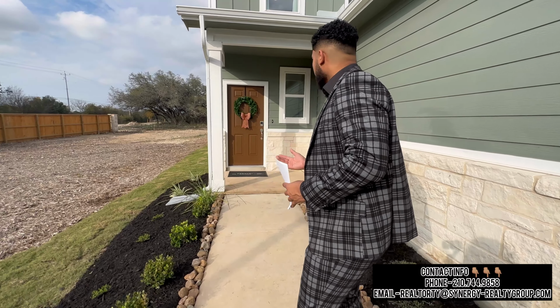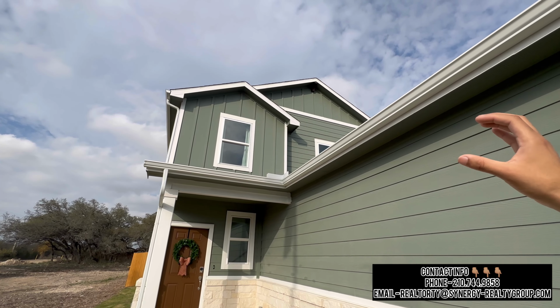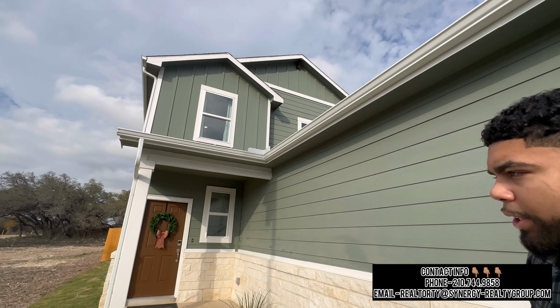As you can see, the exterior is going to be your siding with your stone front elevation. This is a very unique style. It's going to be more of your board and batten material on the upstairs. So now let's go ahead and check it out.